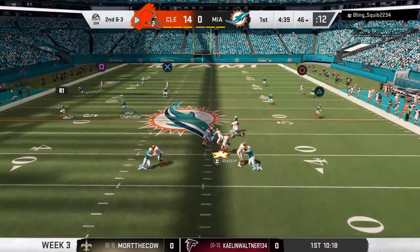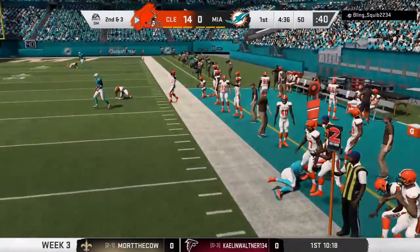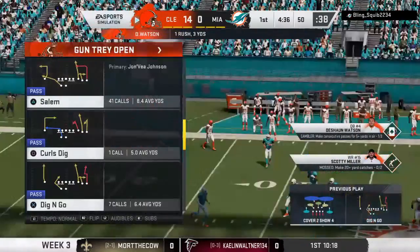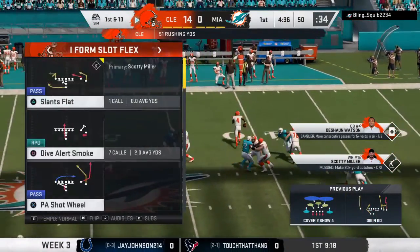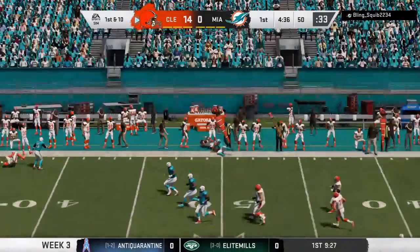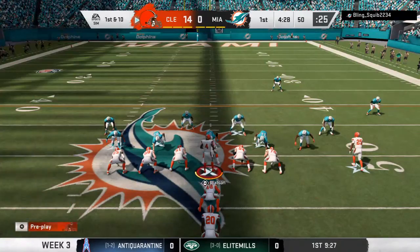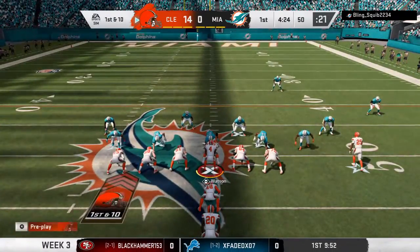Watson now to throw. Escaping the pressure right. And now he's going to use his legs. When in doubt, do it yourself as he keeps it for 3 and a 1st down. That was an excellent job of recognizing the situation. His first read wasn't there. Heck, his second read wasn't there. But he bought himself a little extra time scrambling out of the pocket, got to the sticks, and picked up the 1st down.